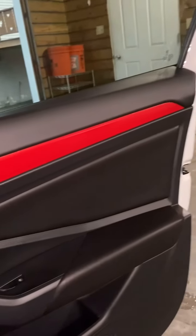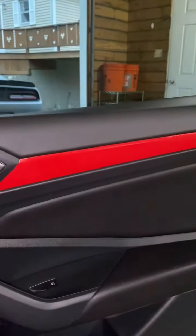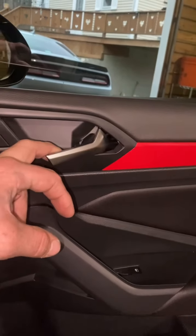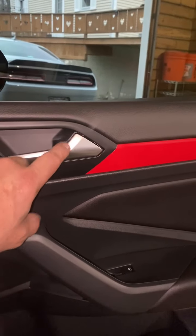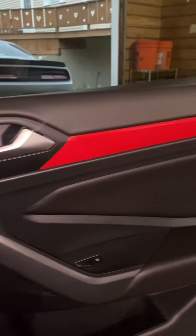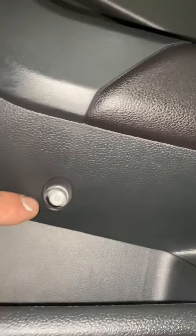I don't think there are any hex bits up here, so you basically just have to take them off, so then you can get around this. When you go to take them off, your door latch will still stay connected to the door, which is kind of a pain. So you'll have that one Torx bit inside here, and then if you look in here, you will have another one.